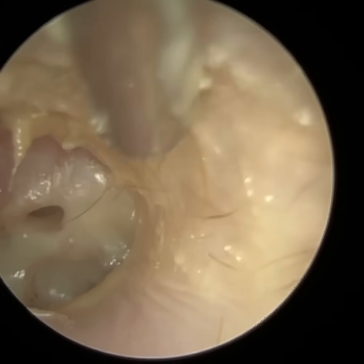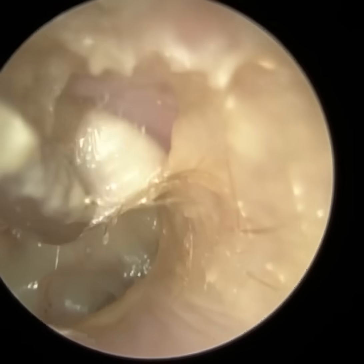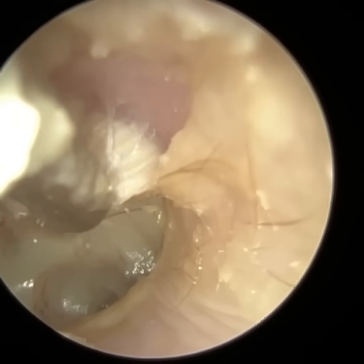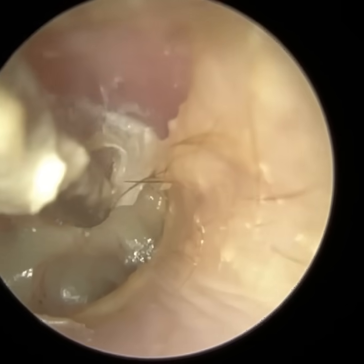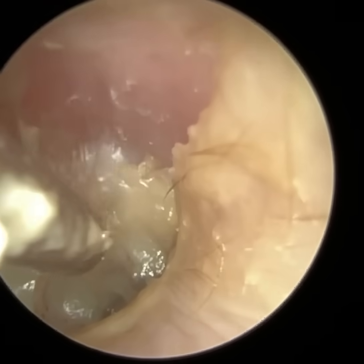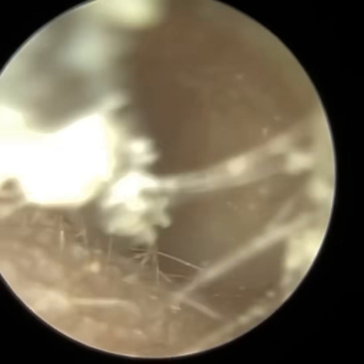There is some fungus inferiorly on the eardrum that I found difficult to remove. I was able to gain access, but it just wasn't coming away. It was kind of embedded onto the eardrum, so there's still a bit of residual fungus there, but I just wasn't able to remove it all. So this patient will need treatment from ENT.